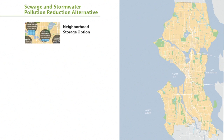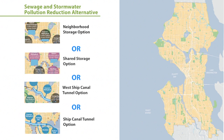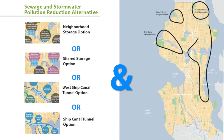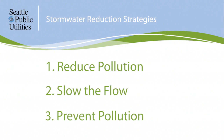With this alternative, Seattle would also build sewage overflow reduction projects using one of the 4 options described earlier. In addition, projects to reduce polluted stormwater runoff would be implemented in these 5 areas before some of the sewage overflow reduction projects. Seattle uses 3 strategies to reduce stormwater runoff and improve water quality.